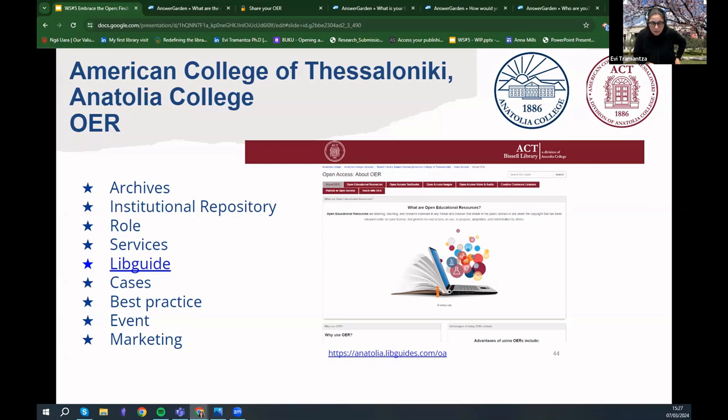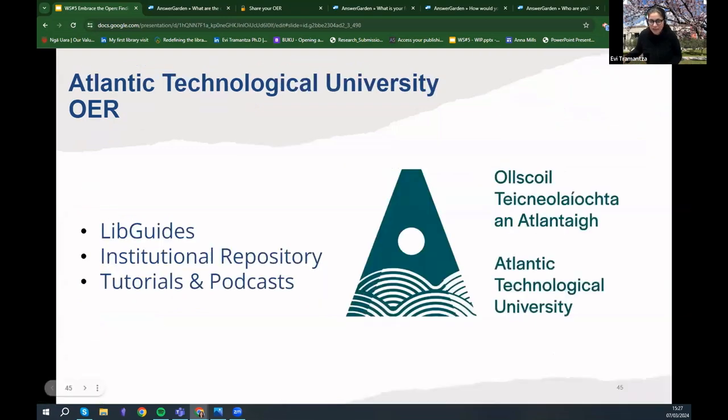We are currently working with two faculty members on open textbooks and OERs. And we're building best practice cases, and we plan to share these with our academic community here in the next few months in an event. We're also preparing marketing materials, posts, communications to alert our community to these possibilities. And over to you, Kathryn.